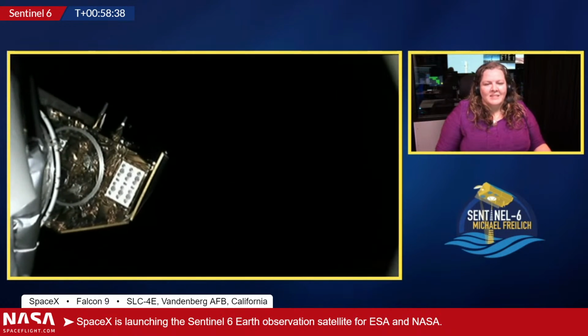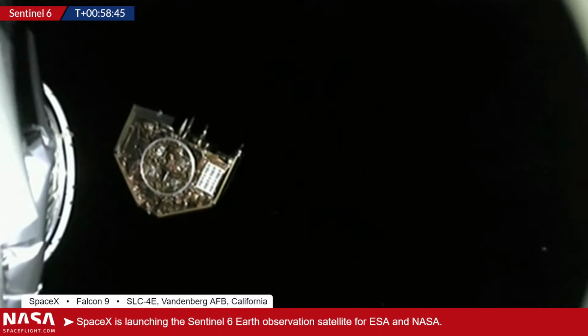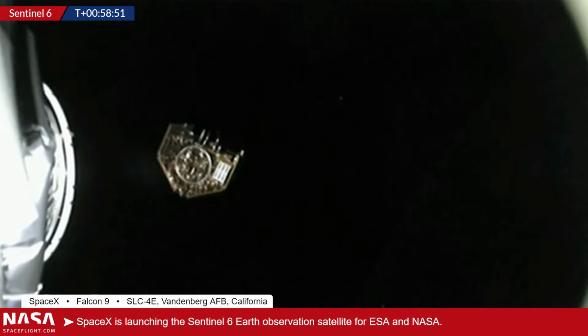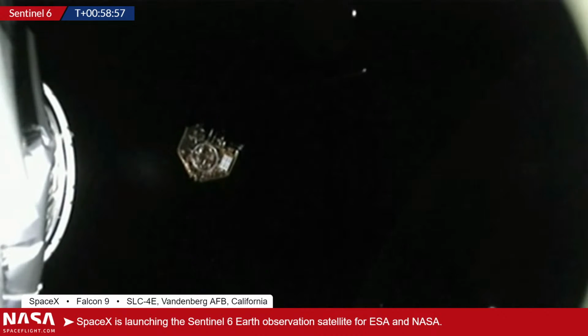You know what? Hang on. Oh, and there we go. There it is. Payload deployment confirmed. So that is Sentinel-6 separating from the Falcon 9 upper stage on its way to its orbit. That's an awesome view. Yeah, that is so cool. That's so beautiful. I always love seeing that shot. It's like, goodbye, little space friend.